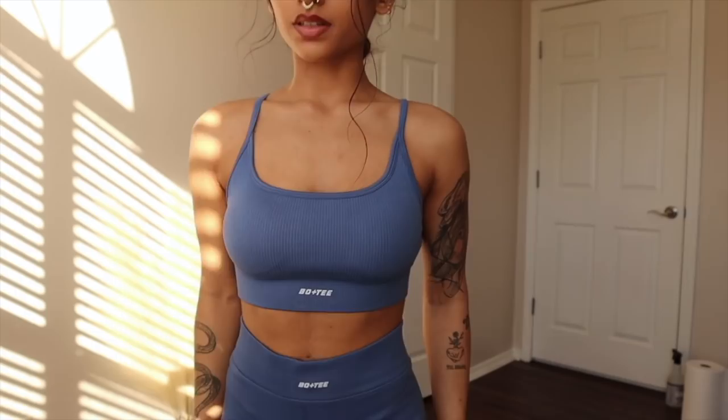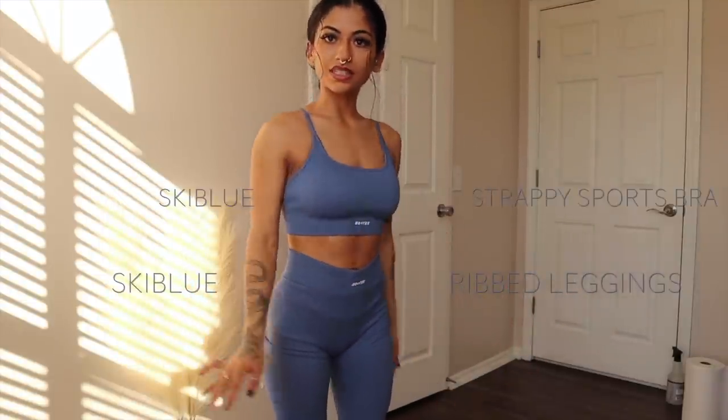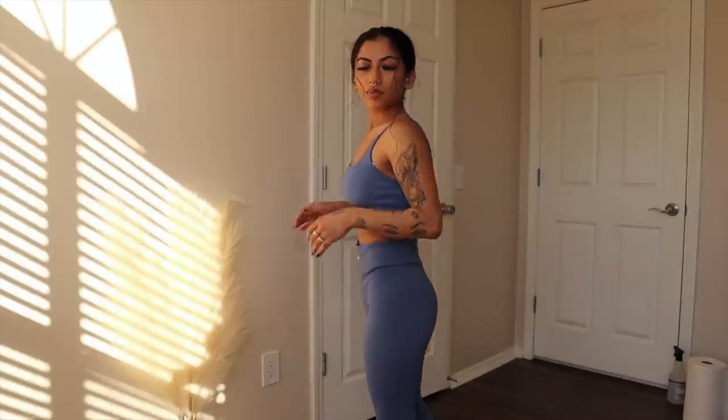So I'm going to try on the, I think, light blue. So here's the light blue with the leggings and the sports bra. Still plain, still really cute. This is like a nice little simple workout fit. I feel really comfortable in this. What's good about this collection is that they all have the same style and the same material. This is by far the most comfy activewear I've ever worn.